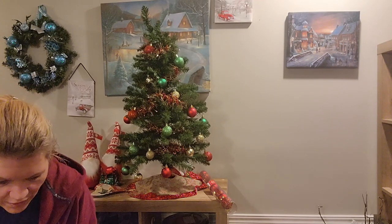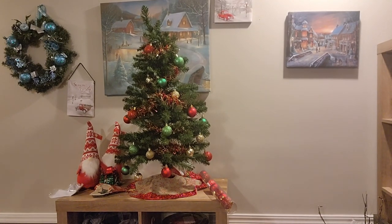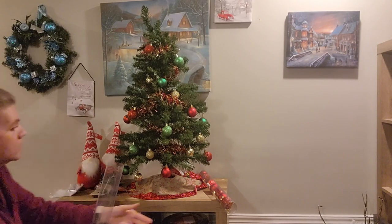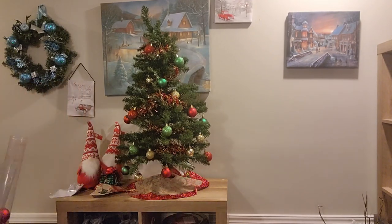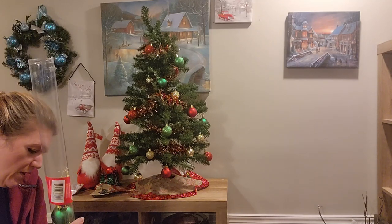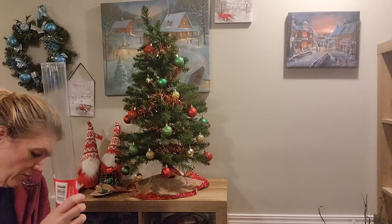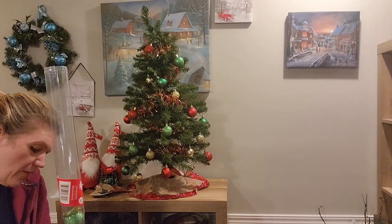I don't like bare and ugly. I like full and beautiful. We got into a little accident. It's a dollar, and the tree was $20. See, the tree I can deal with. What's wrong with the ornament? Putting these all together, and there's no reason to have a bunch of tubes.